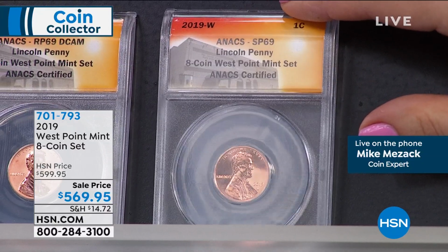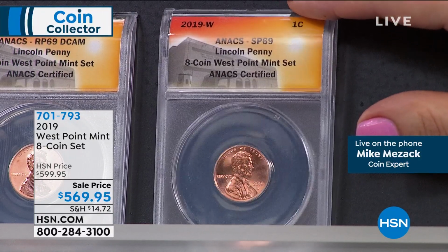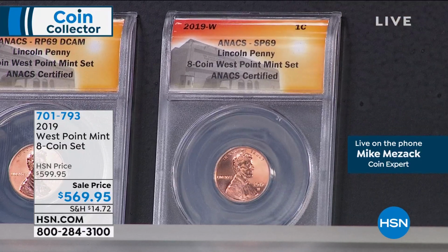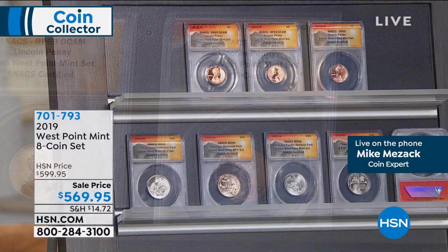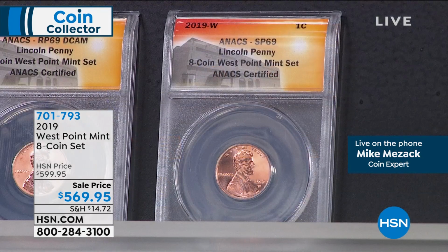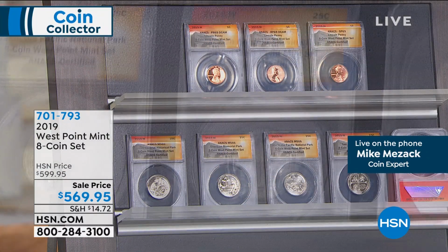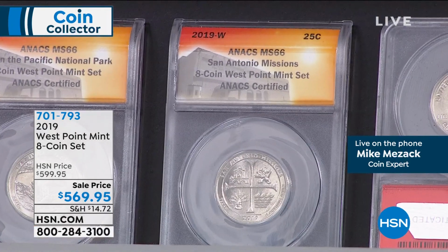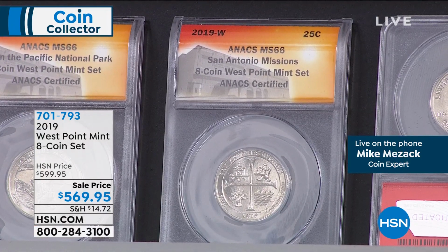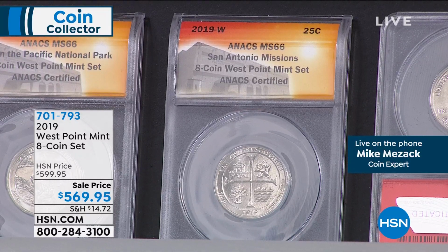Put all of those together, and you get the 3 specials. So they did 8 special West Point Mint coins last year. I've got them all right here, all certified, the pennies in SP69. And in the quarters, I think they're all Mint State 66. That's right. You get the 5 coin quarter set, you get the 3 Lincoln cents, and an absolutely incredible set. It's the first time I've been able to put the entire set of these together, all 8 coins, for only $569.95.